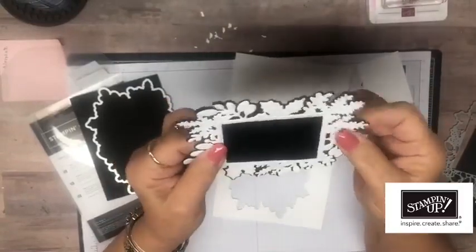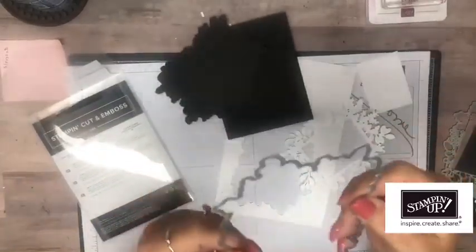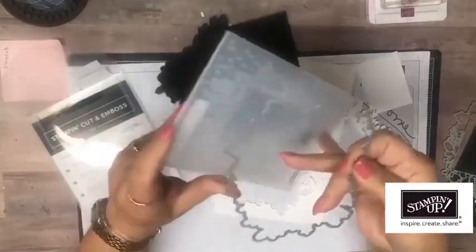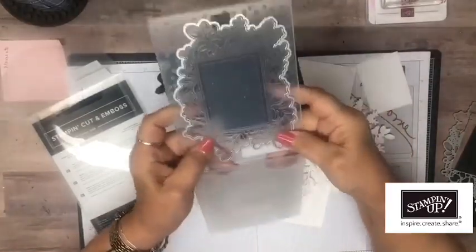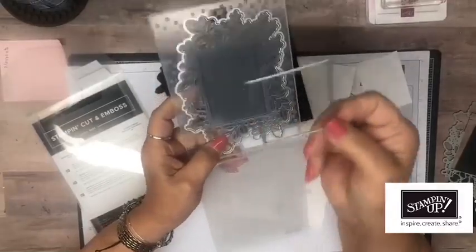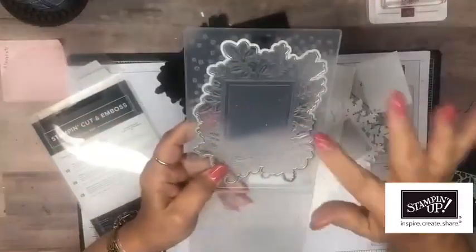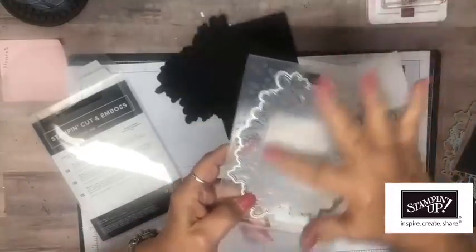So if that makes any sense, this is what goes in the embossing folder to cut and emboss on this end. Just as a little quick review, that goes in, okay? Leaving this part out. You don't really need to worry about that at that point. You could, but you don't need to. So that's what gives you the embossing and the cutting before all the fine detail comes out.